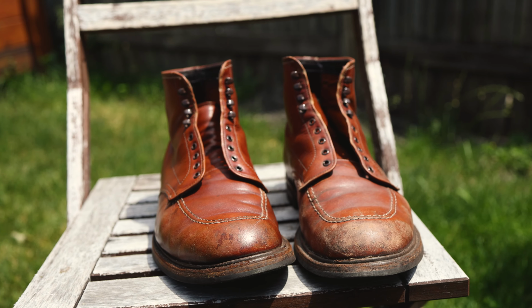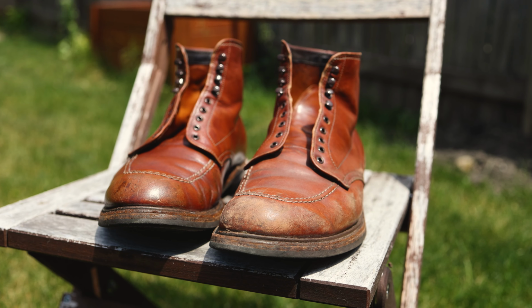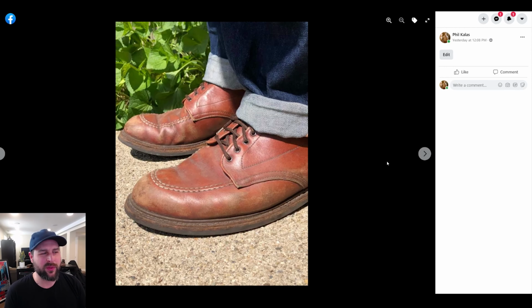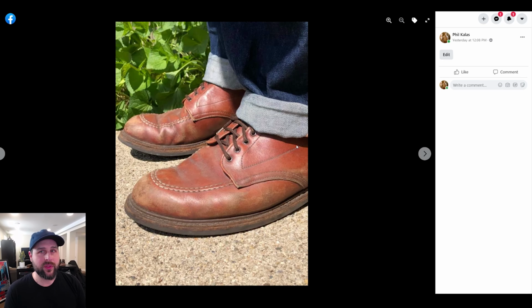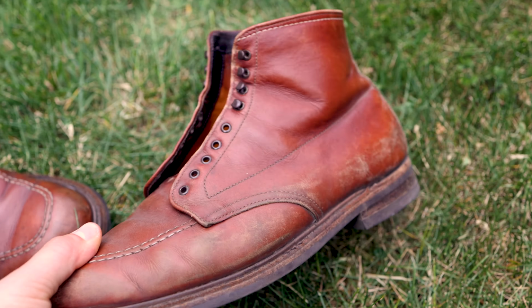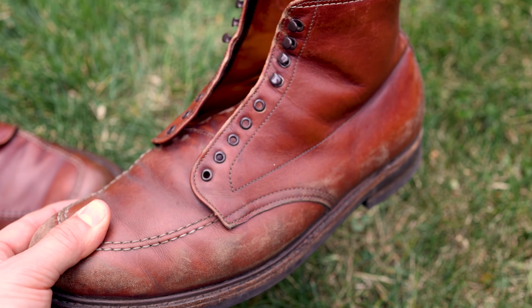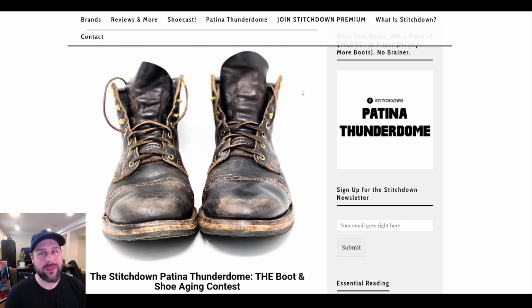I don't know if this exact leather is the same one that Alden is using these days, but back in the day, 15 years ago, these were made out of a leather from Horween, and the color was called Pecan. So I think every now and then they cycle through different leathers for the 405 Indy boots, and I'm not sure what they're using these days, so they might be a little bit different than mine. And I just love how they've scuffed up, and I think people call this T-core, where the color underneath the finish layer is a little bit lighter. I kind of like the color depth that has happened just from scuffing up all of these boots.